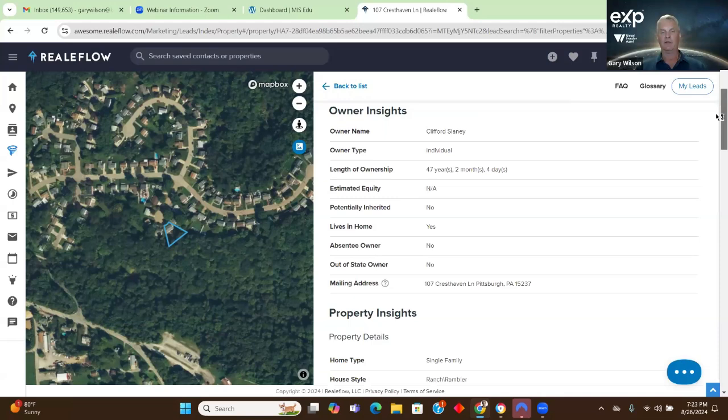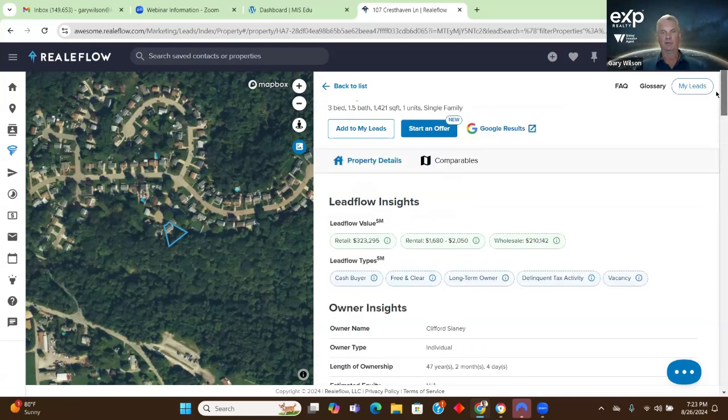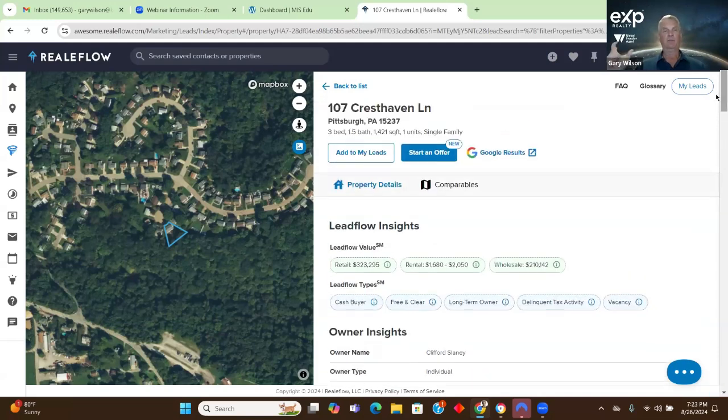So, okay. In any case, mailing address, really important. Now, this mailing address is the actual subject property. Obviously, the owner lives there. If I was to use absentee owner or active investor or cash investor, 99 times out of 100, the mailing address is going to be different than the subject property. You've got to keep that in mind, and you're going to know why here in a little while.